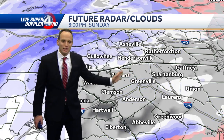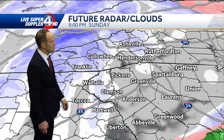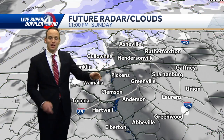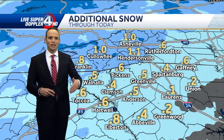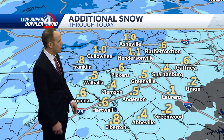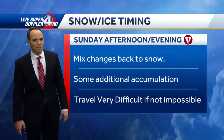By 7 or 8, this snow pushes out of the upstate, and for the mountains it remains, and we'll continue to have that snow lingering around through about midnight in the mountains. Then our snowstorm simmers down and temperatures stay cold. An additional half an inch is not out of the question across the upstate, an additional inch possible across western North Carolina. Again, travel very difficult, if not impossible outside.